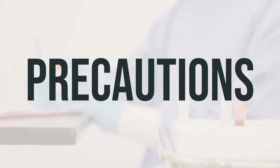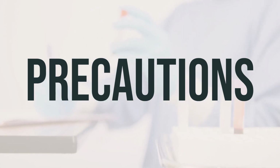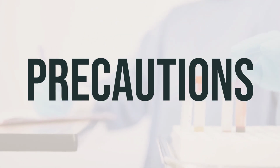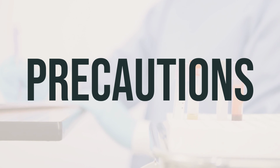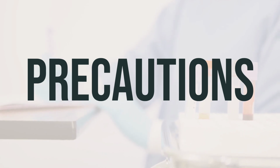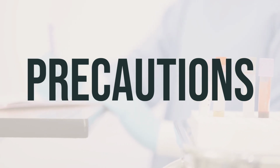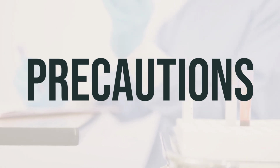It's also important to let your healthcare professional know if you are planning to have any vaccinations or surgeries while taking this medication. Additionally, Ibrance can affect fertility in males, so it's important to discuss this with your doctor if it's a concern. If you are pregnant, planning to become pregnant, or breastfeeding, it's important to talk to your doctor about the potential risks and benefits of using this medication, as it can harm an unborn baby. If you or your partner becomes pregnant while using Ibrance, it's crucial to seek medical advice immediately.